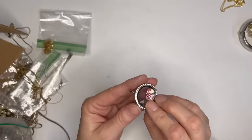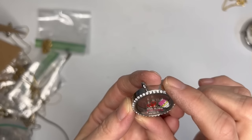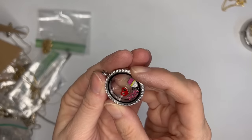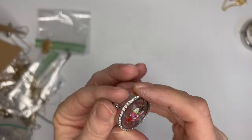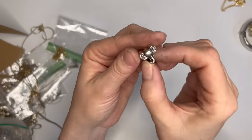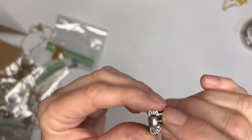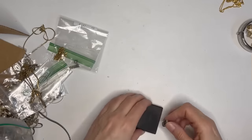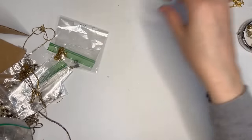Oh, here's a little mom pendant. That could be a Valentine's gift for mom. Ice cream in there, or cupcake. Love and a heart. Elephant. Elephant bead. Yeah, I don't think that's sterling. I'd be surprised if that was. Let's see. No, that scratches copper. That's not sterling.